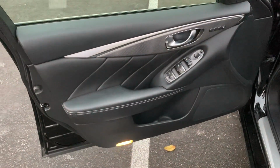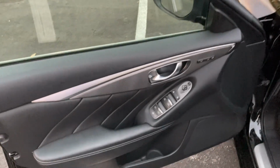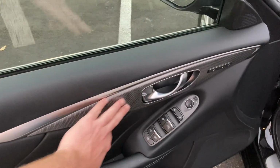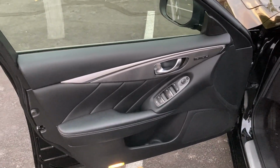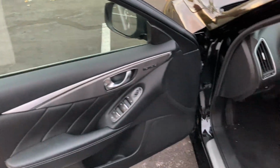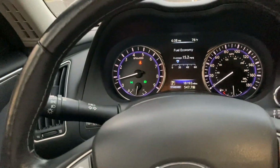As you can tell, the door panel is really nice. It's kind of got this nice texture going on, and aluminum trim here. If it's fake aluminum, it's a great imitation of it. Soft touch door panels, auto up windows for all 4 doors. So it's a really nice car. Got the lighted sill plates, part of the premium package. Power seats for both driver and front passenger.